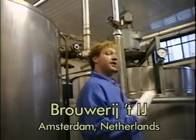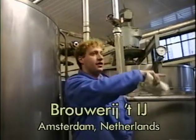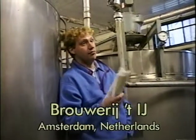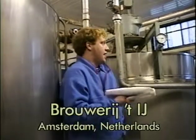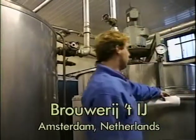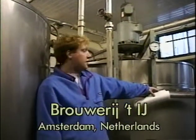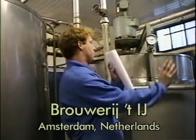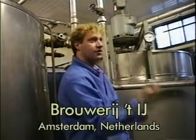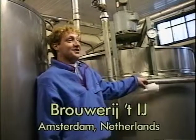And therefore, it was the lake here, well, the inner sea, the Ij. That's why it's called Brouwerij Ij, Brewery Ij. It's a geographical name. This first kettle you see here, we put barley malt with water of 52 degrees Celsius. There's a kind of a mill inside this one. Is this an agitator? Yeah, indeed.